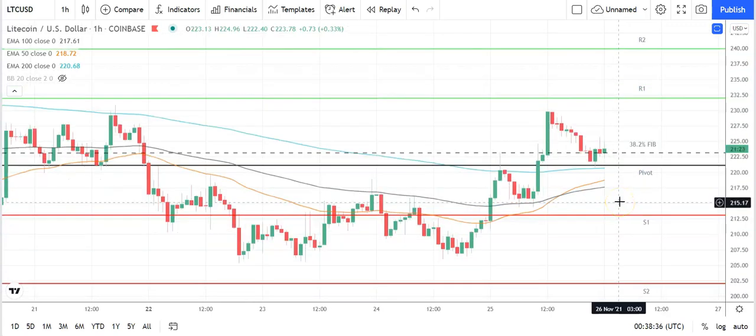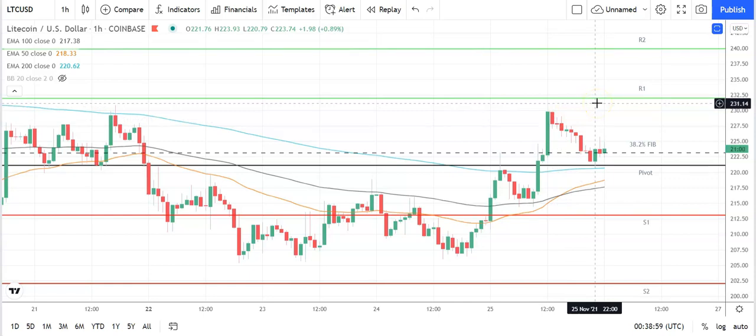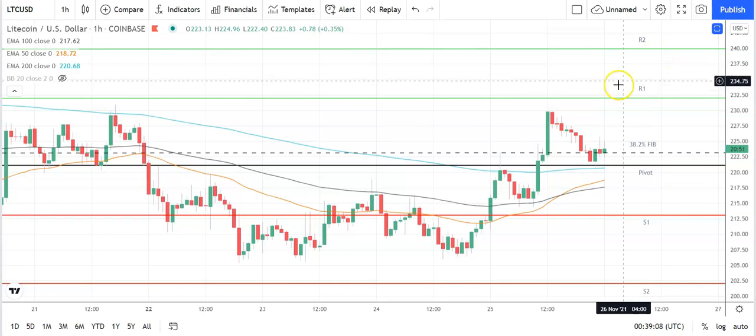Moving across to Litecoin against the US dollar, bullish start to the day. Going to need to see Litecoin avoid a fall back through the 38.2% fib at 223 and avoid the pivot at 221 to take a run at the first major resistance level sitting at 232. Plenty of support from the broader market will be needed for Litecoin to break out from yesterday's high. It was at 230. So barring an extended rally on the day, expect that first major resistance level to cap the upside. In the event of breakout, should see Litecoin target 245 levels before any pullback. Second major resistance level sits at 240.